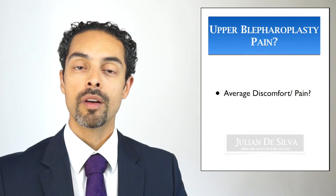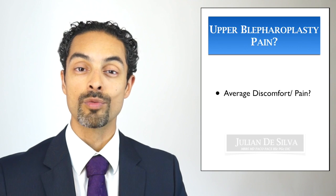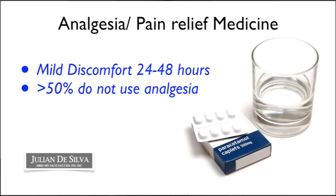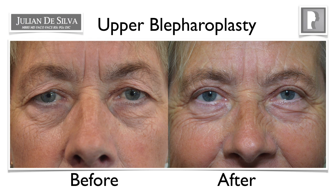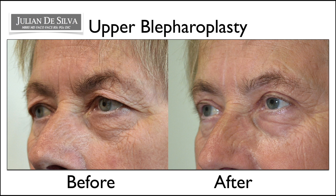So will I have pain after upper blepharoplasty? Well, upper blepharoplasty tends to be a procedure that has relatively little or minimal discomfort after surgery. Although certainly a number of patients can be quite concerned about this, and I give all my patients a prescription for analgesia and pain relief medicine, more than 50% of my patients never use that analgesia, and the other 50% may use 1 or 2 tablets on 1 or 2 occasions. But generally speaking, upper blepharoplasty is a relatively comfortable procedure with a fast recovery.